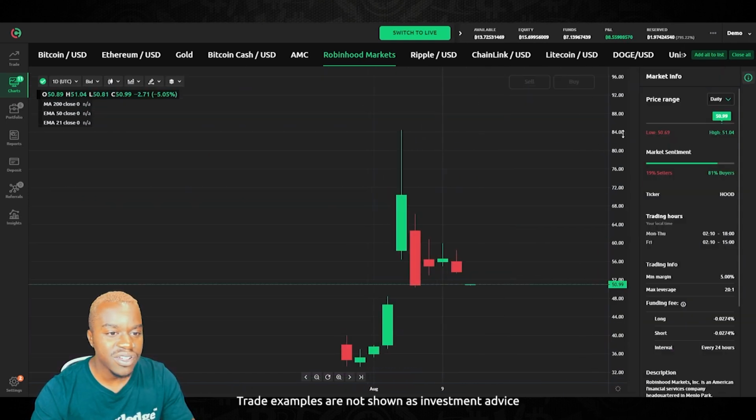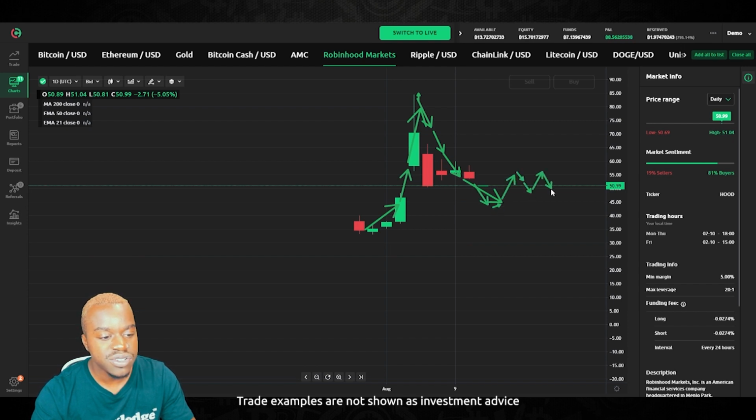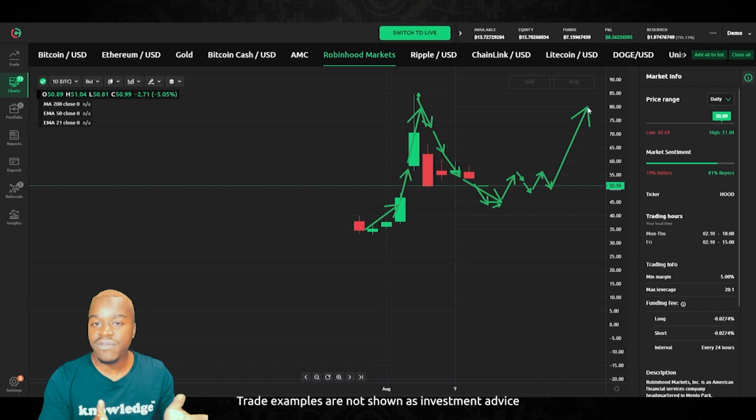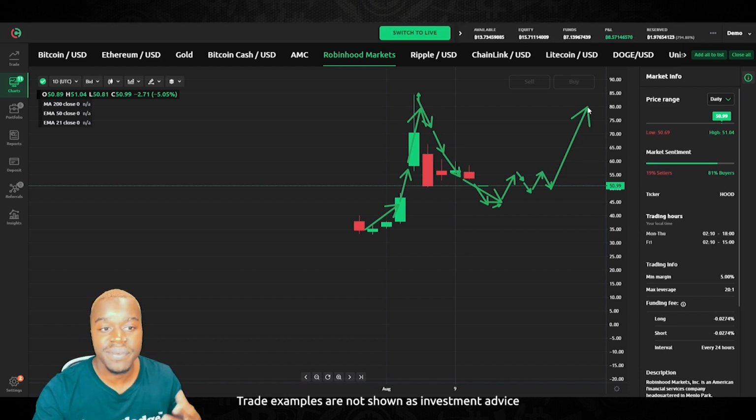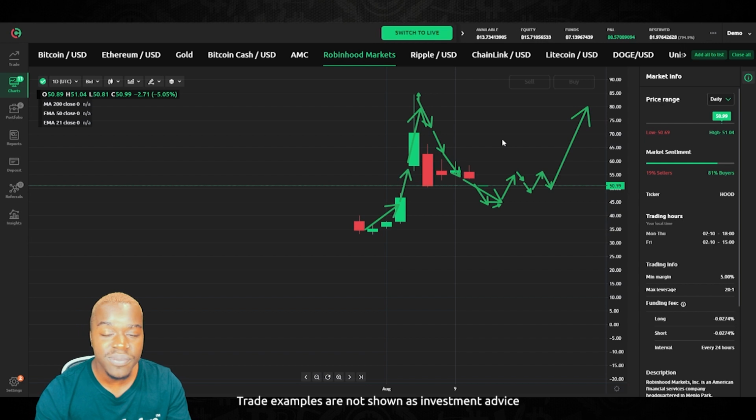Even here on the daily chart, you can see not too much chart data. Price did have that massive run up, but now a correction, and I'm expecting to see it fill that gap, continue to trade sideways, and then I'm looking for more of a main event to happen later on in the year that would push Robinhood right back up towards this all-time high and even further than that. And that could line up with another push for crypto as well.